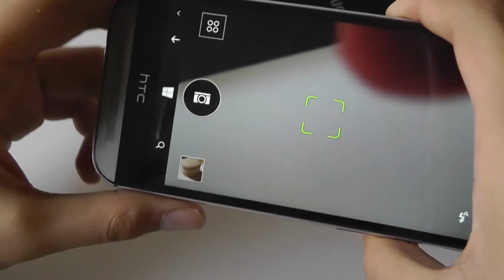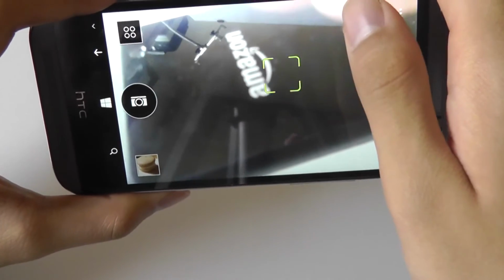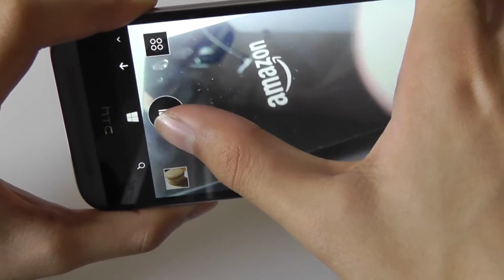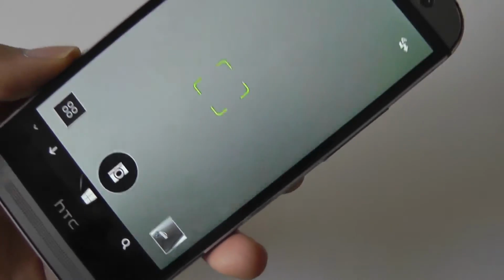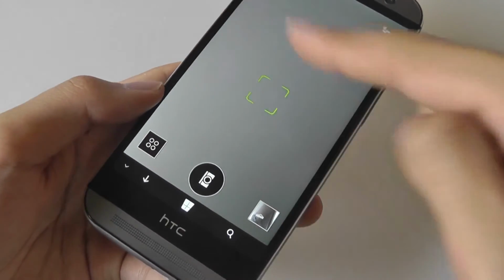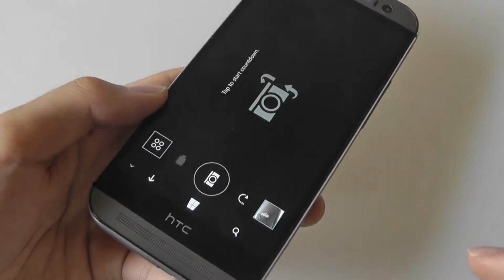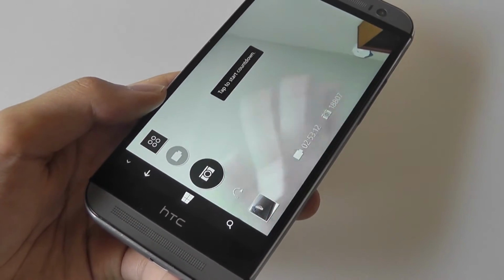It's a traditional HTC interface that we've come to expect and we've come to like as well. You can see that it's very fast to focus, and you can quickly tap on the shutter key there to take a shot, and it does respond very, very quickly, which is one of the highlights of this particular camera. You can also slide left to right from the edges of the screen to switch to the front-facing camera, and you can see that the front-facing camera does have a pretty wide field of view and does a nice job as well.